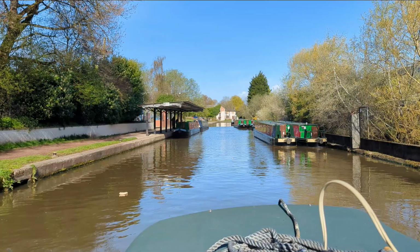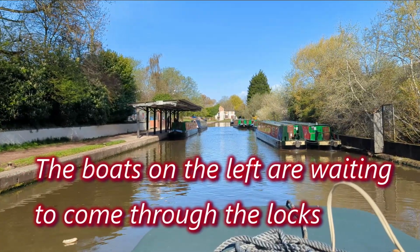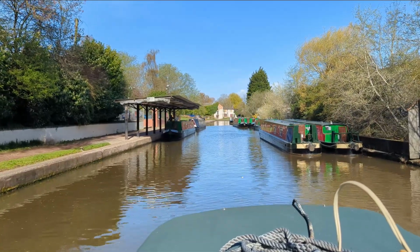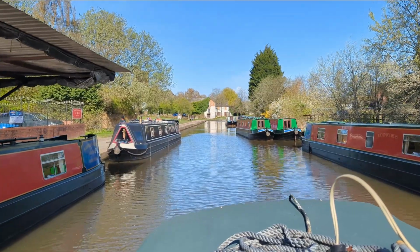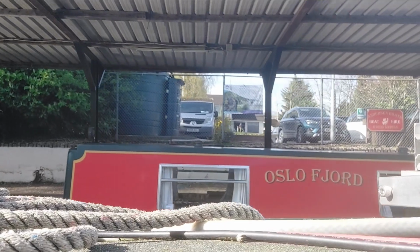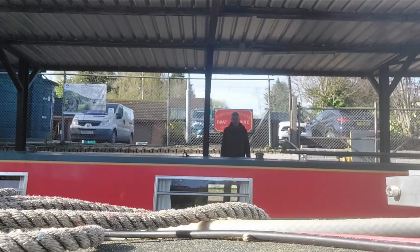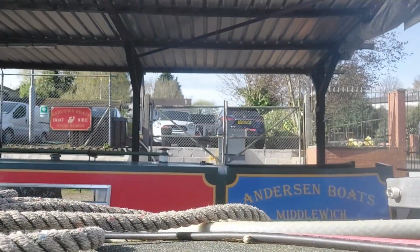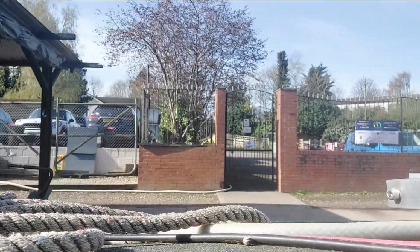Oh yeah. So up ahead we've got a boat. Two boats waiting to come through. Now, they don't seem to be in a hurry to come up. Morning. Are you going up through the locks, yeah? Ah, right. How are you going up, yeah?